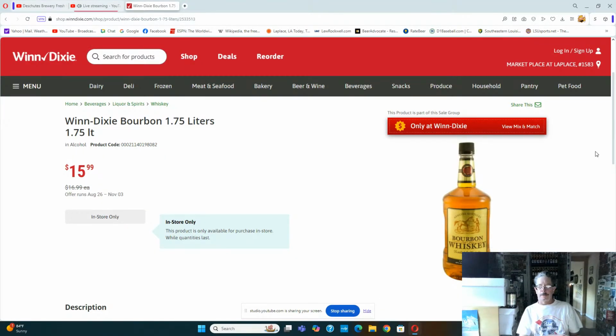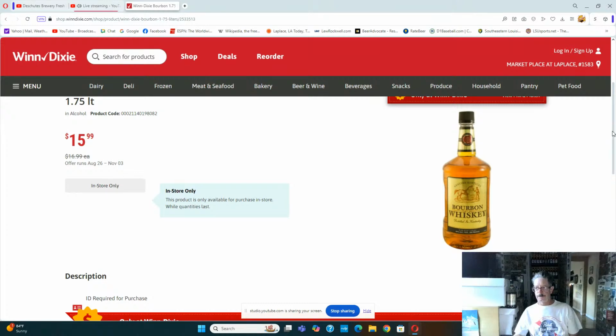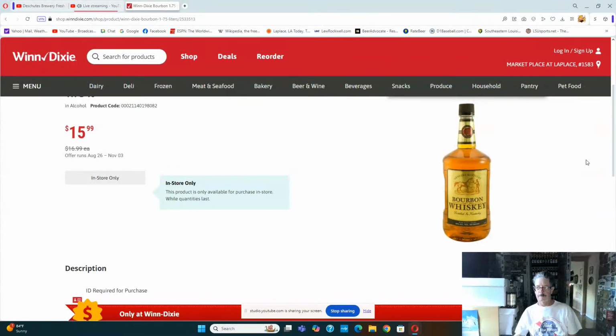Winn-Dixie bourbon, $15.99 till November 3rd. That's a great price for Kentucky bourbon. I don't know why it doesn't say straight bourbon, because it's aged 3 years, so I don't get that. But there it is.